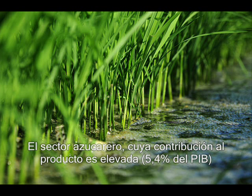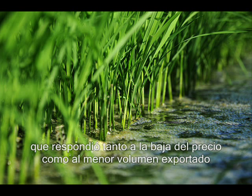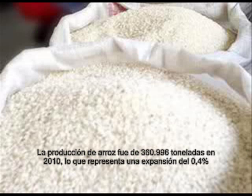Economic structure. Primary sector. The sugar sector, whose contribution to GDP is high, 5.4% of GDP, was affected by a decline in production and profits in 2010, which reflected both the low price and the lower export volumes. The revenues from this sector for exports decreased by 13.2% and export volume declined by 3.7%.